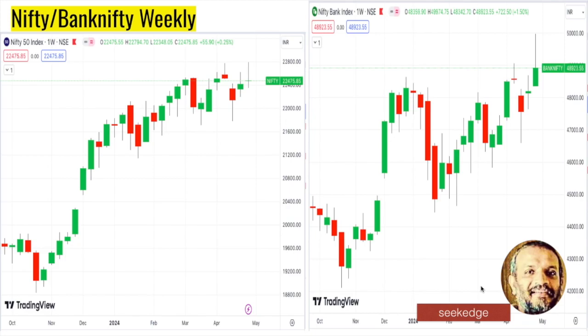And look at Banknifty. Here we have an inverted hammer. Look at the size of that wick. Big moves, hitting almost 50,000, just 2 points away from 50,000 on Banknifty, and then half of the gains were given back. In fact, there were huge moves, and the same happened on Nifty. It hit a new all-time high, very close to 22,800, and then gave up almost all of it.